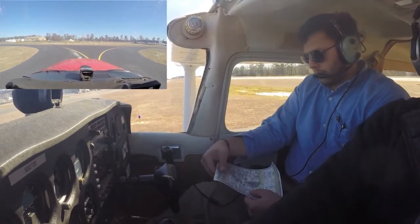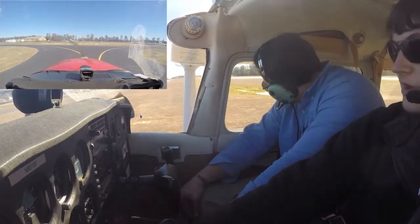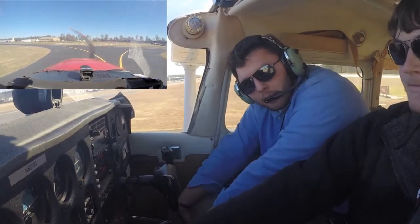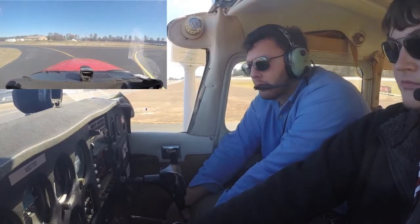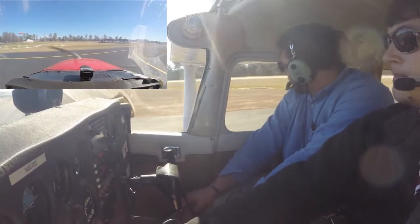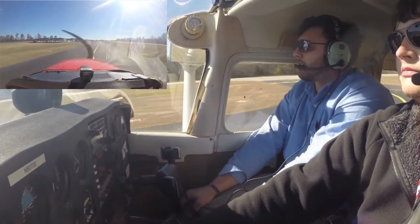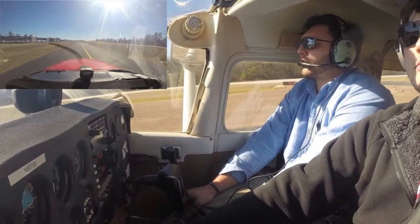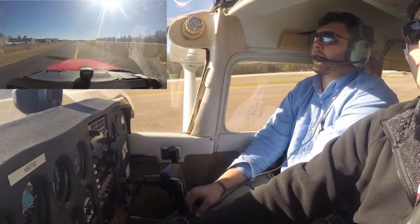Shelby County traffic, 759. That's taxi. Extended final coming down the RNF 34. Touch and go. You're going to go that way, to the right. We're going to go back to the ramp. Get a little faster, just ease that throttle out. There you go, that's all you gotta do.